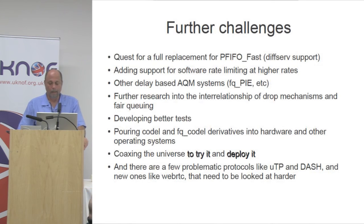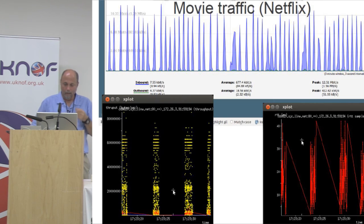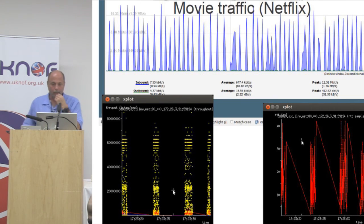And there's a few problematic protocols. BitTorrent is still kind of difficult to deal with, and there's this thing called DASH, which I decided to put on here because the next speaker is going to be talking about that. This is a sample of DASH traffic.